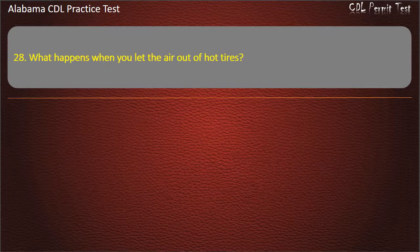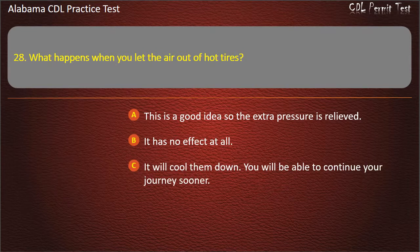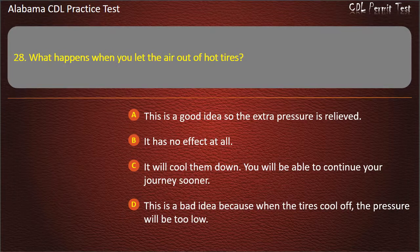Question 28. What happens when you let the air out of hot tires? This is a good idea so the extra pressure is relieved. It has no effect at all. It will cool them down. You will be able to continue your journey sooner. This is a bad idea because when the tires cool off, the pressure will be too low. Answer. This is a bad idea because when the tires cool off, the pressure will be too low.